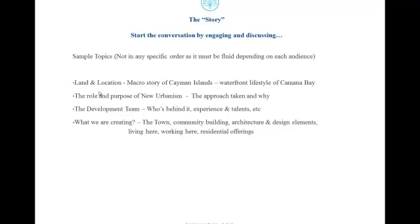But essentially just this macro story of the Cayman Islands, the land, the location within Grand Cayman, that we're located on the western shores of 7 Mile Beach. You know, there's probably 50 plus restaurants within a 5-mile drive of where we are. Really the hotbed of activity, and the major density and urban population is within 5-10 minutes of Camana Bay. So most of life happens here.